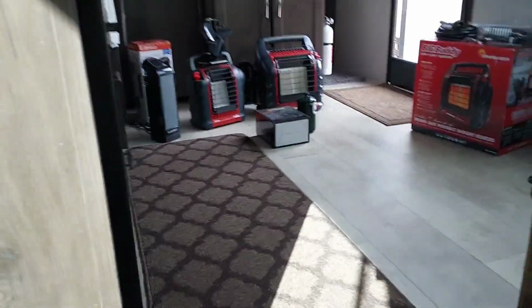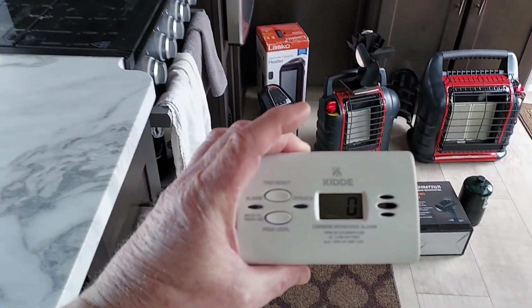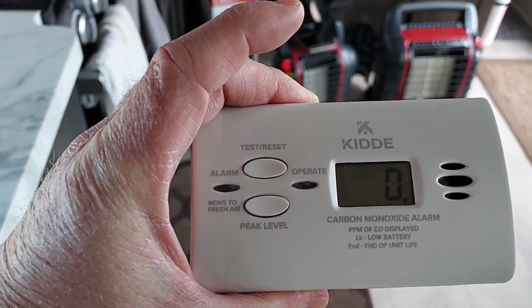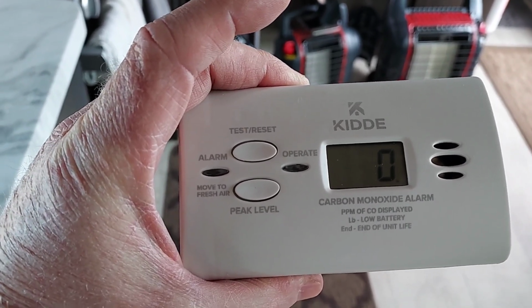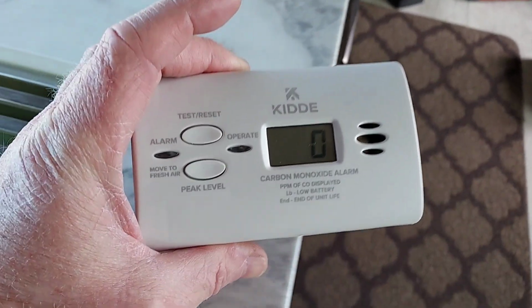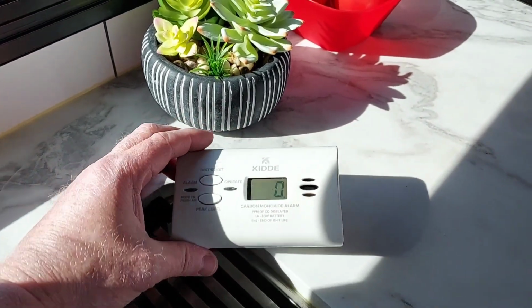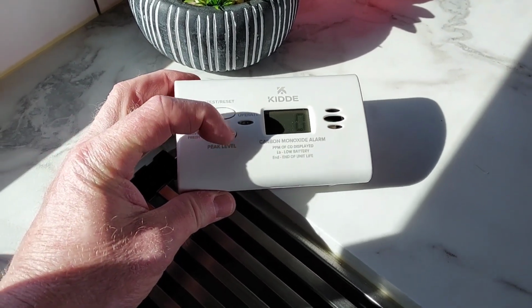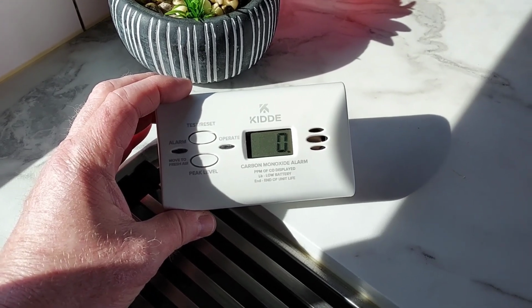I also bought a second one off Amazon that we put in the bedroom. I'm not sure how you say that. Is it Kidde? And this is just carbon monoxide only. Put it in the bedroom. I've tested this at home, but it gives you your parts per million, and then it gives you a peak. And I checked it this morning, and I think it was around 20 peak from overnight.